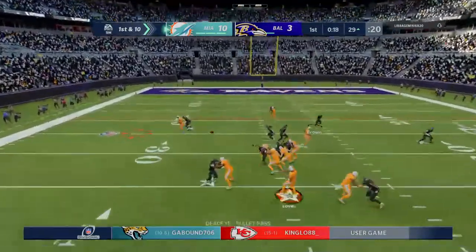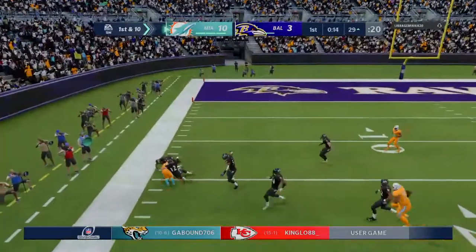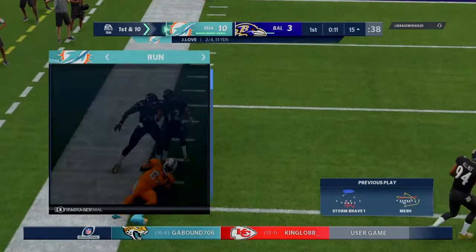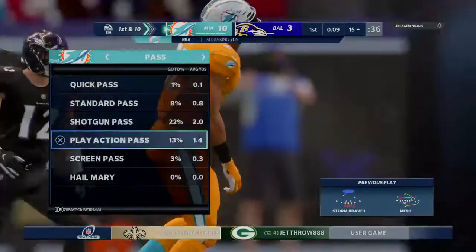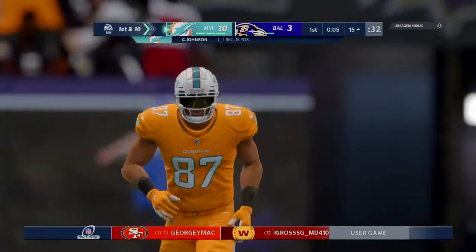Love now to pass on first down. He gets it left side to Johnson, and taking it to the 15-yard line before he's brought down. Just one catch for him last week in the wild card win, but getting involved early here and picks up the first. Dolphins.